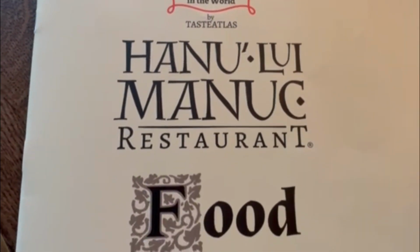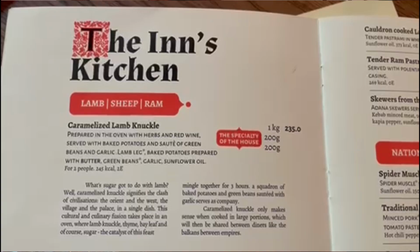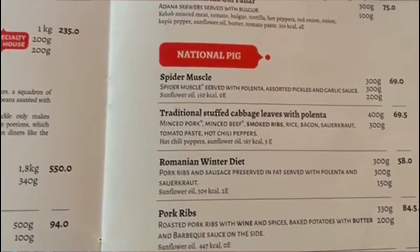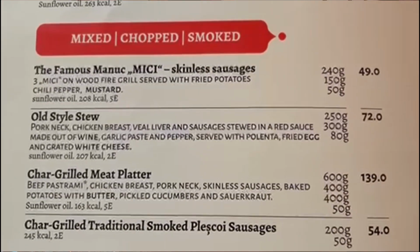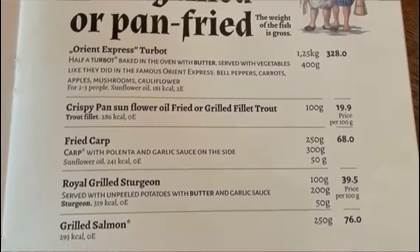This menu is just so much fun. It's first of all unbelievably extensive. You've got amazing starters, pork cracklings, meatballs, grilled eggplant spreads, steak tartare, platters, salads, soups, amazing choice of meat as well, and fish, should mention. Extraordinary. But what I really love is the little cartoons in here as well.